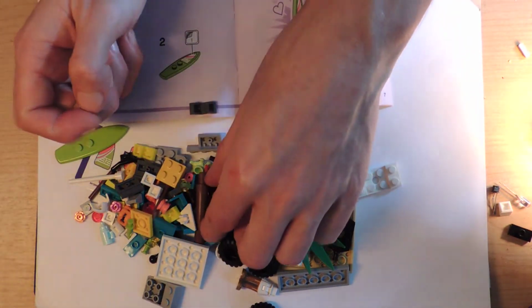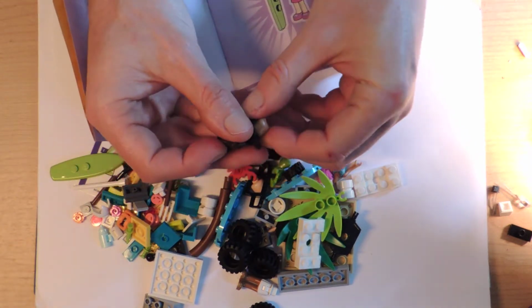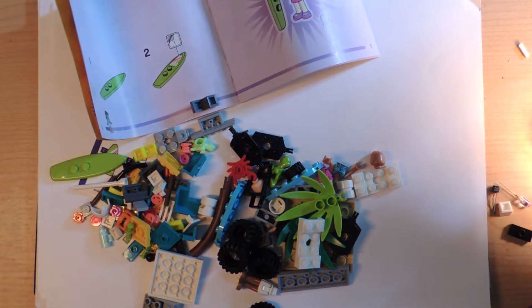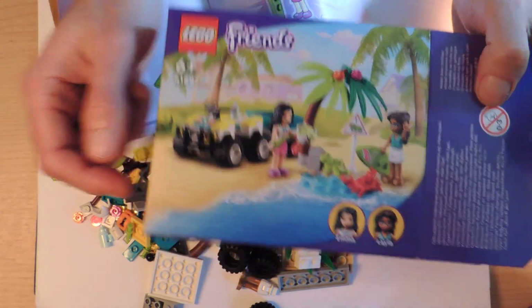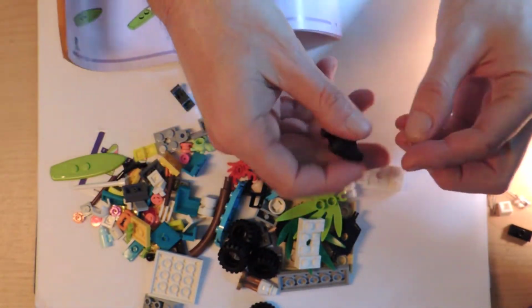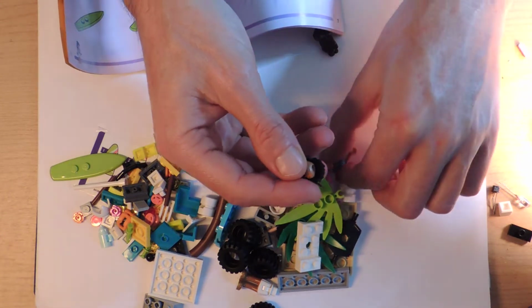So I think they both got the same here, these people. There's a new person in this one. That's right, this is why I thought it was interesting. But not as interesting, I have a Ninjago set coming up, and that's got some pieces I haven't seen before. It's got Layla, Emma and Layla. So who's Layla? I don't know. This is like another episode of, I don't watch the TV series, so I wouldn't know anything about that.